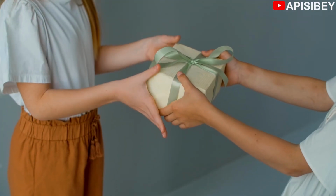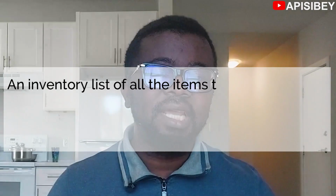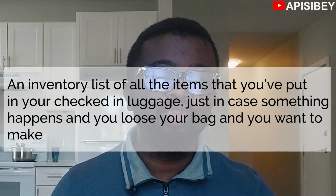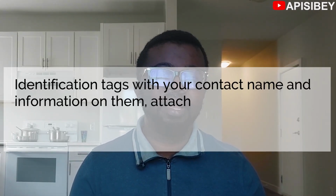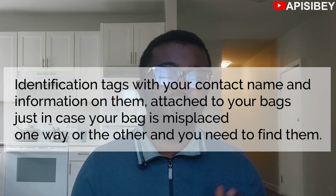A gift for your host family if you plan on living with somebody for a couple of days before you find your own accommodation or perch with a friend, or possibly to give out to some people that you communicated with and who helped you one way or the other in the course of planning your journey. An inventory list of all the items that you've put in your check-in luggage, just in case you lose your bag and you want to make an insurance claim. Identification tags with your contact name and information attached to your bags, just in case your bag is misplaced one way or the other and you need to find it. These are just a few items that maybe you can add to your packing list if you haven't and you think you might need them.